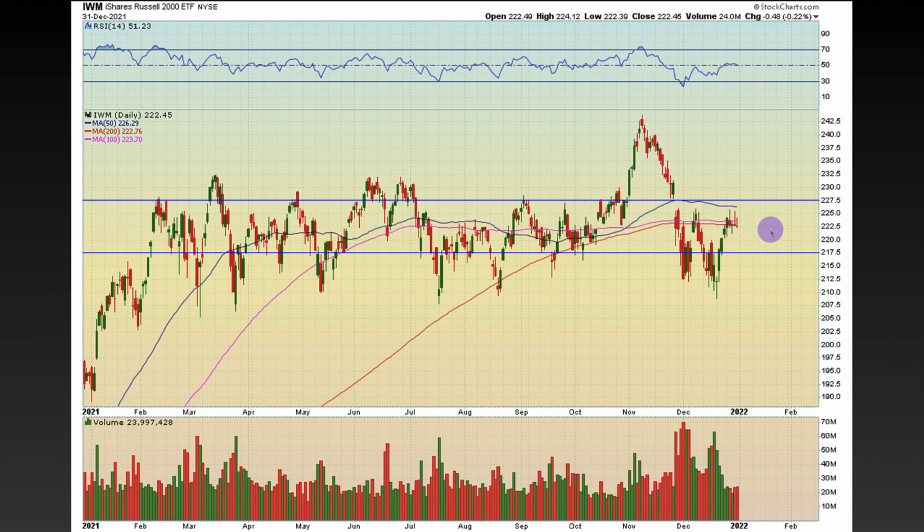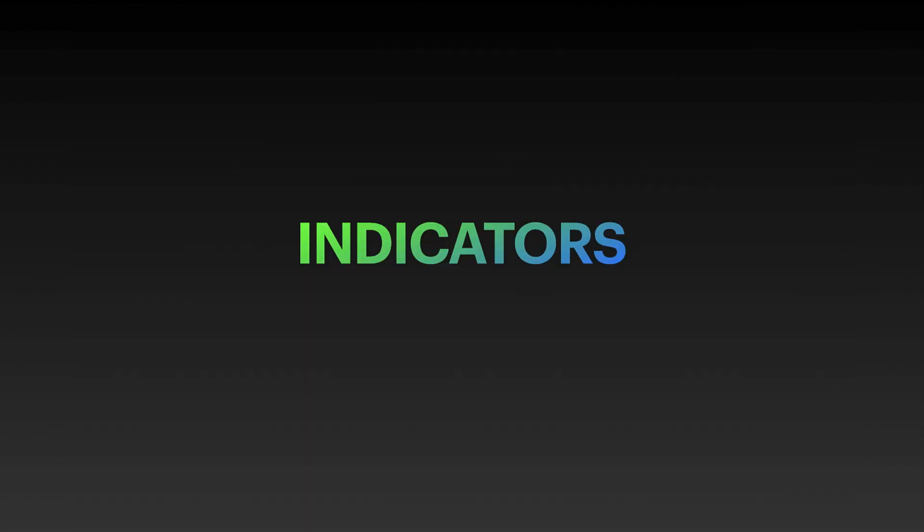Now, what to watch for if we start breaking down through these levels and we see increased volume. So basically, this came up on low volume, but if it comes down on high volume, that's a little bit of a red flag, and that goes with all of those indices. Let's hop into some indicators.